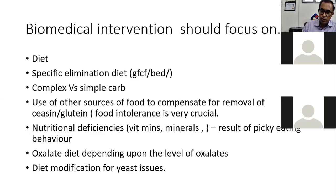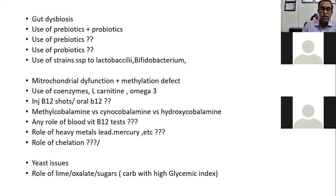So keep a check on the oxalates, and accordingly we have to modify whether we have to give a low oxalate diet or a high oxalate diet. Those are diet modifications for the yeast issues, like whether we have to give a body ecology diet, or whether we have to give antifungal medications if the cultures come out positive, depending upon the severity. Gut dysbiosis.